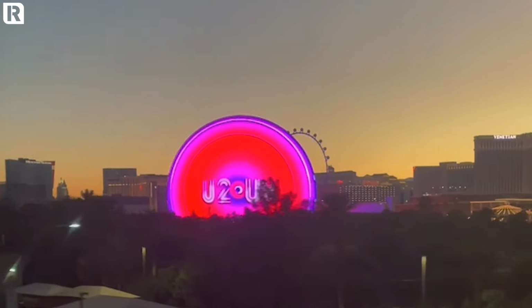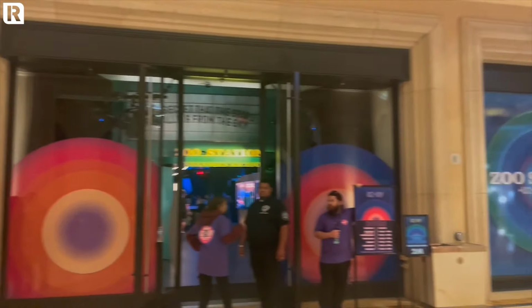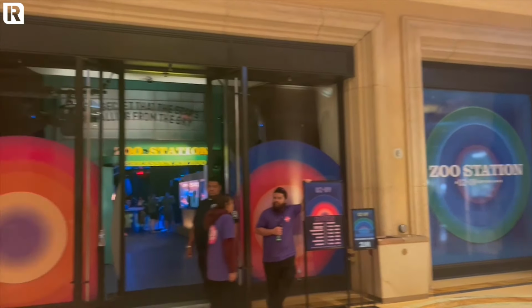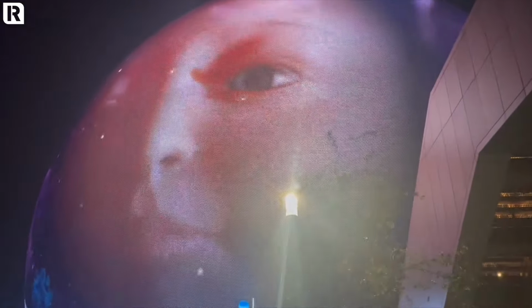So, on arrival, you go through the Venetian Hotel itself, where you will pass the current U2 Experience, a tie-in exhibition that they're actually running through the hotel. As you follow the signposts and go across the walkway over to the venue, you are greeted by the outside of the Sphere itself, where you will see at the moment a U2 themed pre-show that ties into the concert itself.